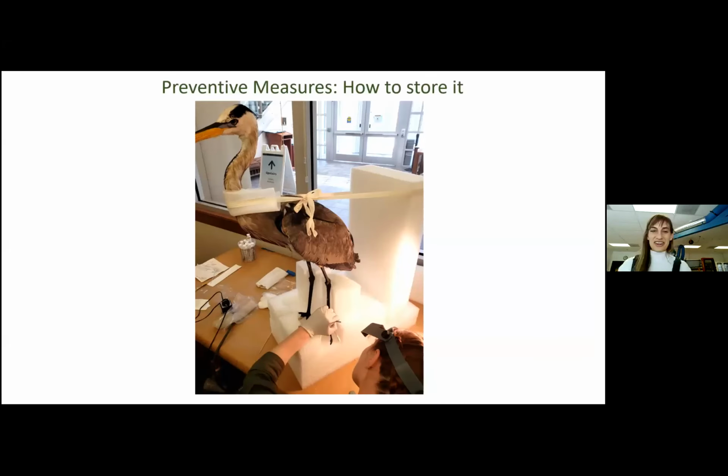And here's another example from Yellowstone, and they took that even further. This is a heron, which once they took it off display, was really top heavy because of some damage at the feet. So they had to create this ethafoam padded sling that's attached to a larger ethafoam column. And it was really great. They were able to move blocks around. So you can really get creative with the ethafoam that you have.